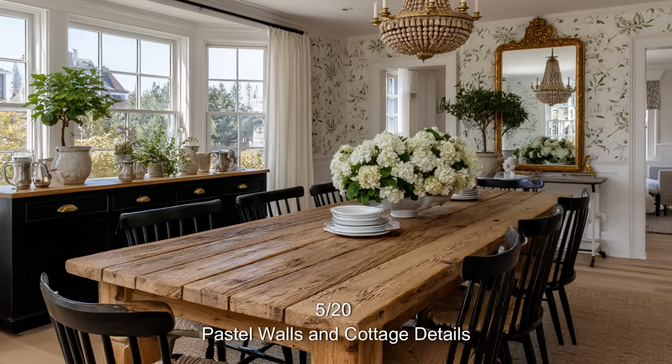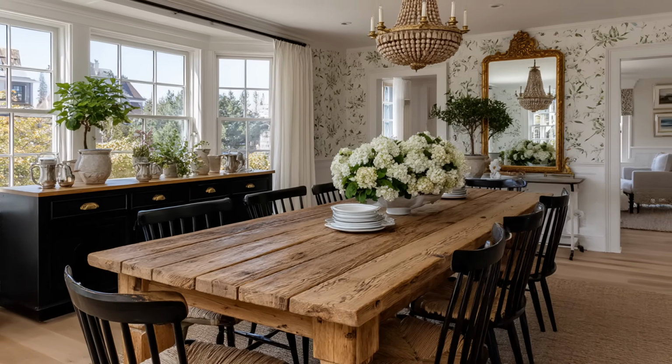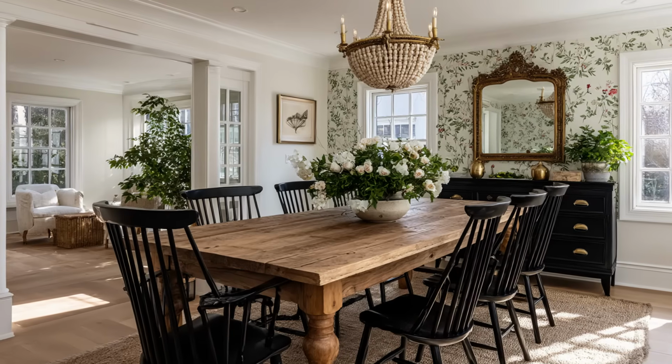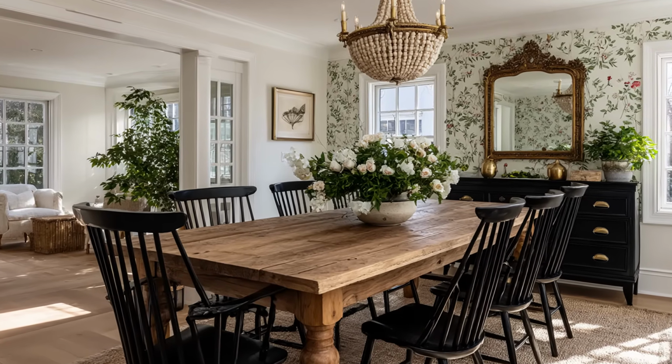Into the dining room we go, where West Elm really shows off their love for tradition with a twist. A classic farmhouse table gets a fresh update with spindle chairs in bold black. Overhead, a beaded chandelier with a modern silhouette adds just enough drama. It's relaxed but elevated.